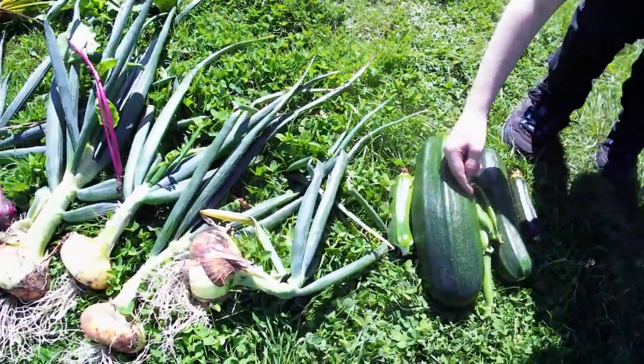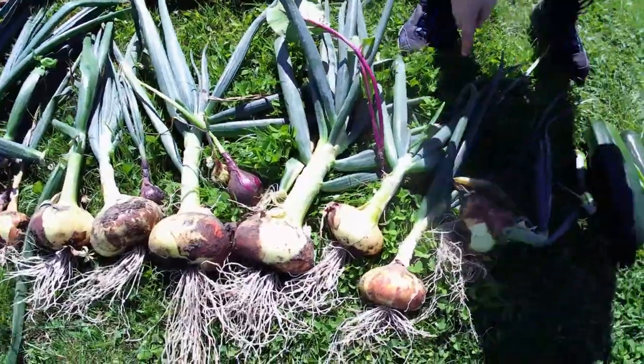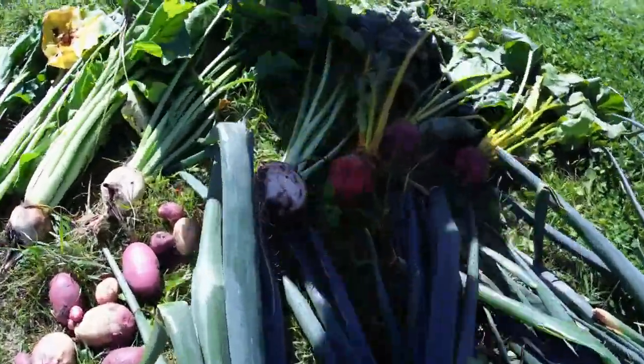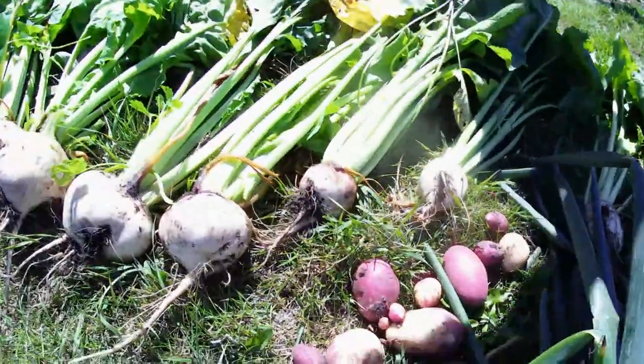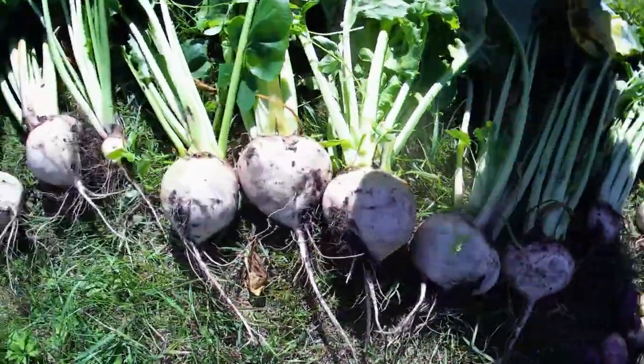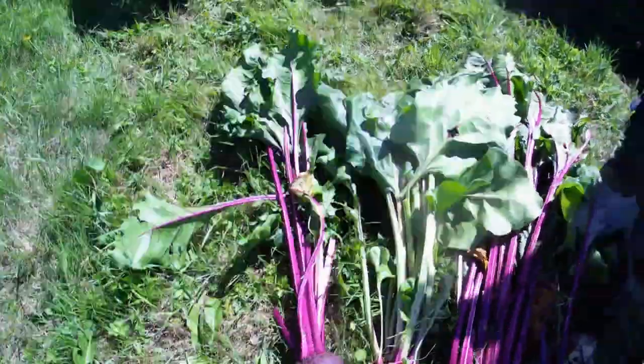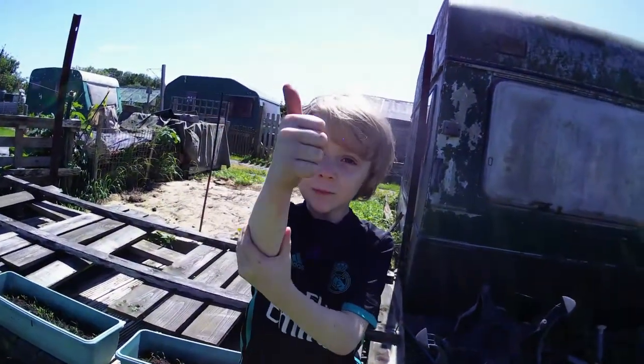Courgettes, peas, onions in colour order, potatoes, and beetroot in colour order. Thumbs up. Well, that was fun. Thank you for my team of helpers. I couldn't do it without you.